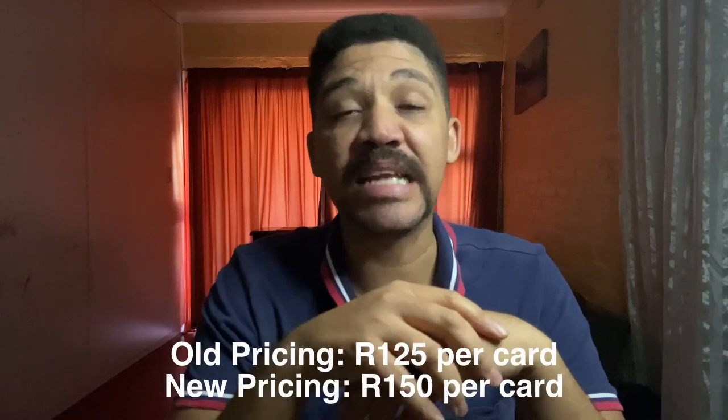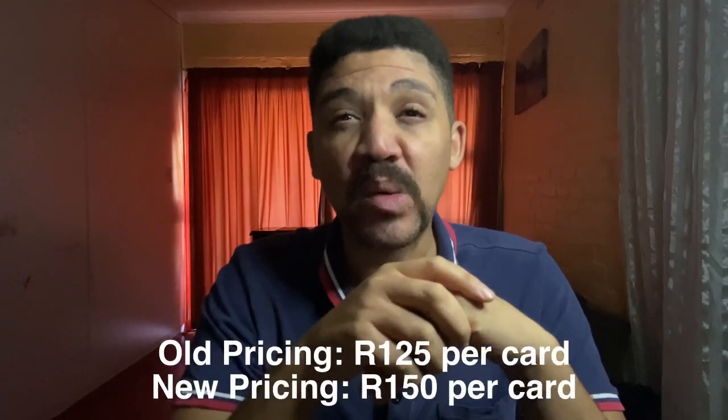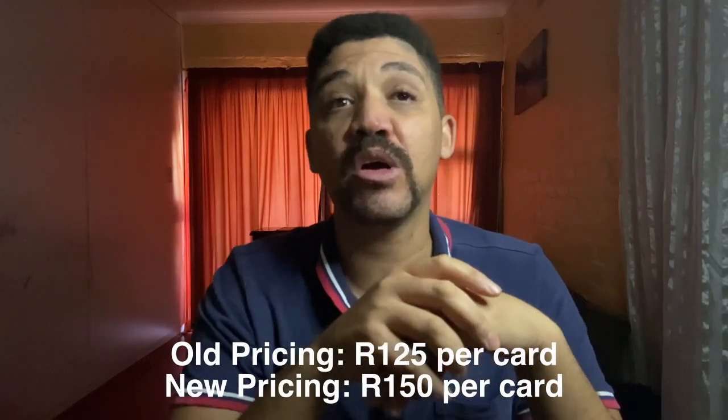So card replacement fees have also gone up. For the Fusion or the current card, it's now going to be 25 Rand more, bringing it to 150 bucks. And the temp cards also increased. That's gone up by 10 Rand to 120 Rand. The FNB petrol card was 125. It's now going to cost you 150.